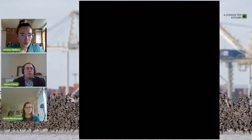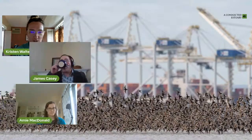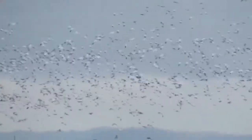The raptor species that we're seeing recover is Peregrine Falcons, and so they use this over the water murmuration behavior to avoid predation from the falcons. Yeah, and Amy was touching upon that earlier, how it's just a beautiful thing to watch and so fascinating. I'll just pop the snow geese video up as well, just because I think it shows another good video of some birds in the estuary.